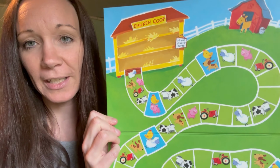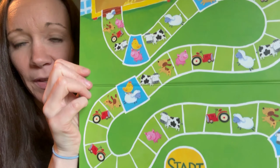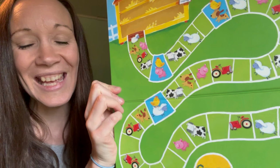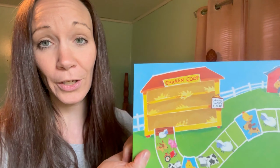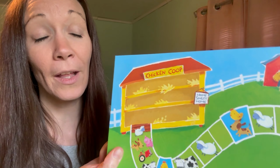Here's the game board. It's kind of hard to see everything here, but basically it comes with a spinner, and your child, or my child, Emma, spins it and then they land either on an animal or a fox, all these little baby chicks. And so all the baby chicks need to make it up to the chicken coop here. Depending upon what you land on is how many little chicks you put in the chicken coop. So basically it's just a really good oral counting practice game.